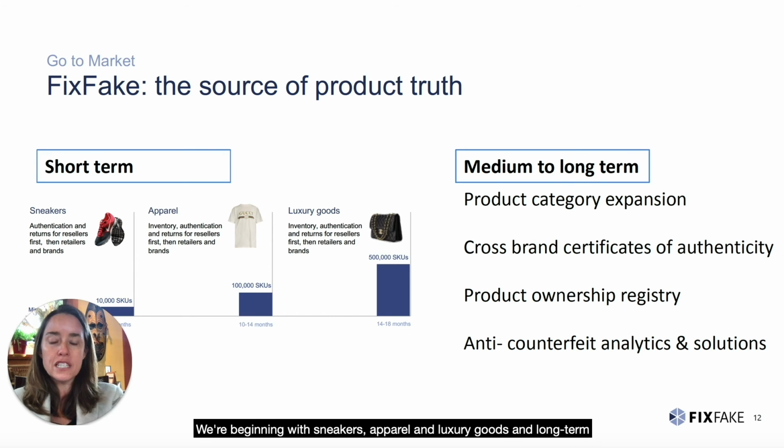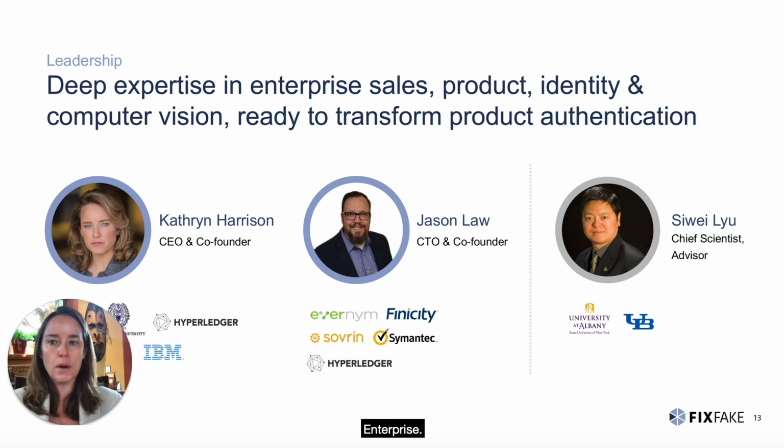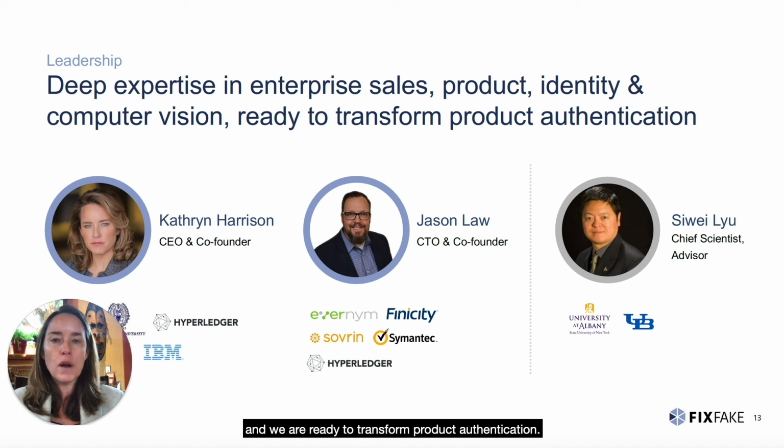We're beginning with sneakers, apparel, and luxury goods, and long-term, we plan to expand into many different categories to be the center of authenticity across brands and to allow consumers to register ownership of their products. With all of these capabilities, we'll also be able to extend anti-counterfeit analytics and solutions for enterprise. Our team has deep expertise in product, identity, and computer vision, and we are ready to transform product authentication.